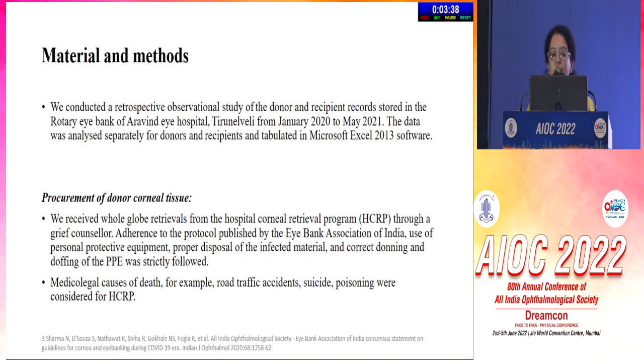So we conducted a retrospective study on the donor and recipient records stored in the Rotary Eye Bank of Arvind Eye Hospital from the period of January 2020 to May 2021. The data was analyzed separately for donors and recipients. Whole globe donor retrievals were done from the Hospital Corneal Retrieval Program through a grief counselor, and the Eye Bank Association of India protocol was strictly followed.